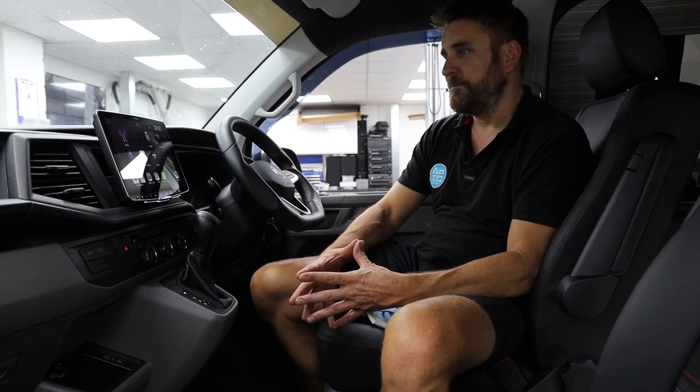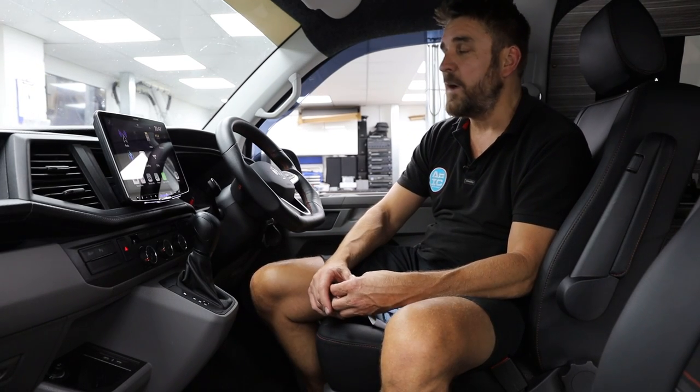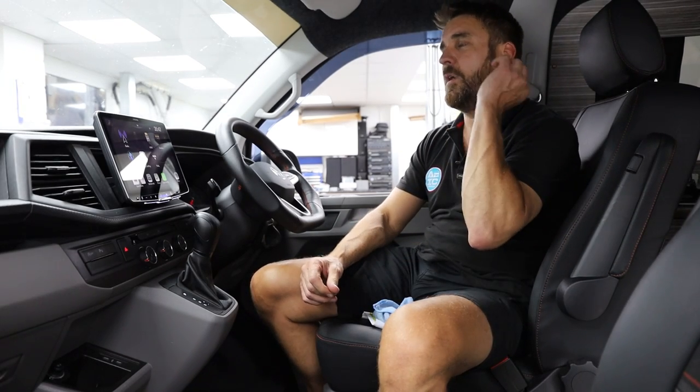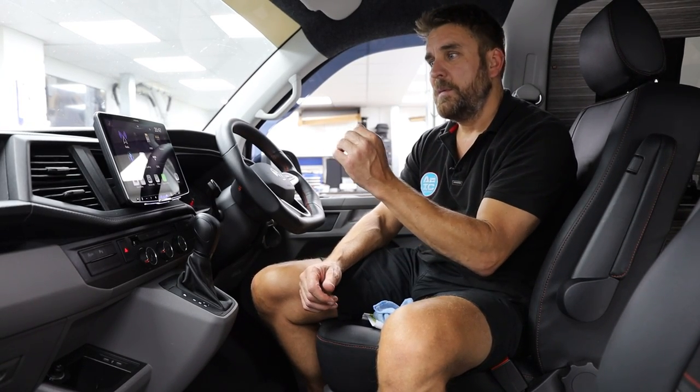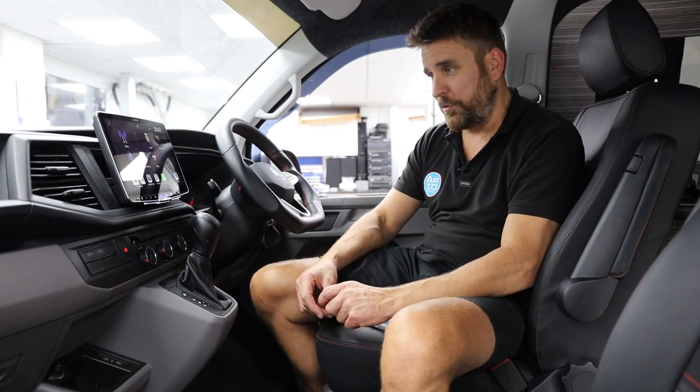And actually, just sitting here, it transforms the vehicle as it is, let alone the sound. The sound, we think, for the money, is awesome. Yes, you can go for other packages, beginning with A, but this Alpine setup is pretty awesome.